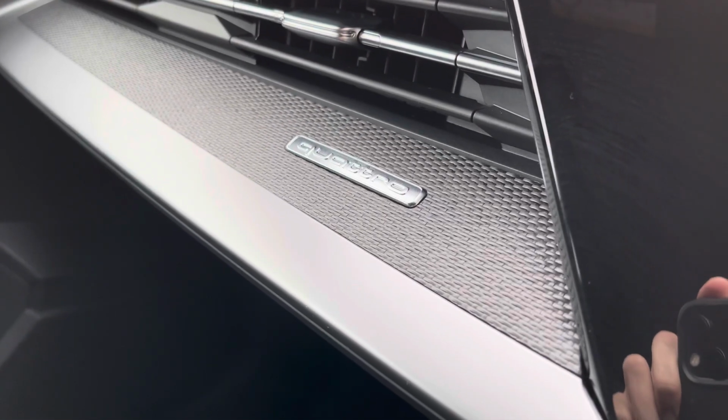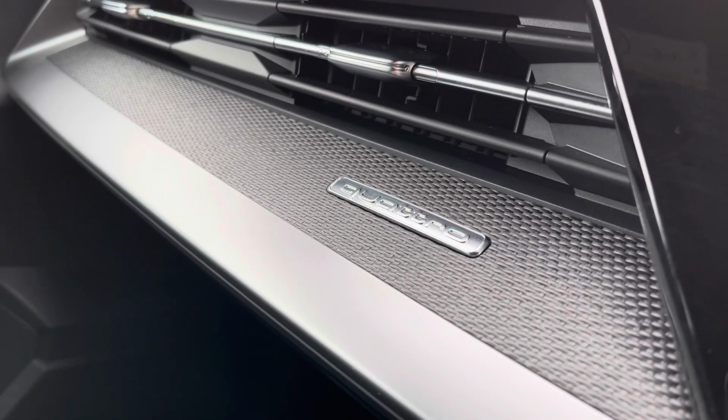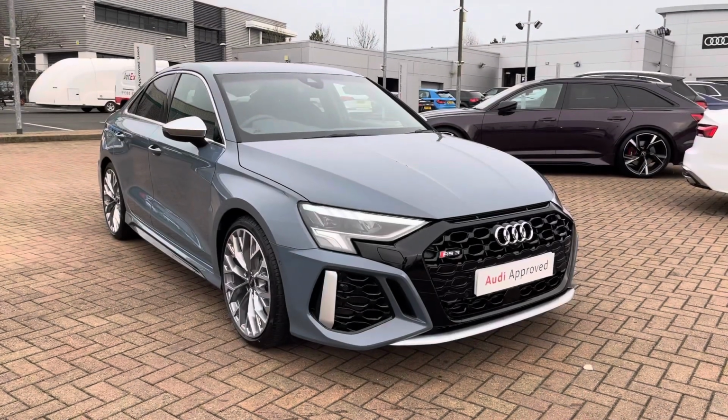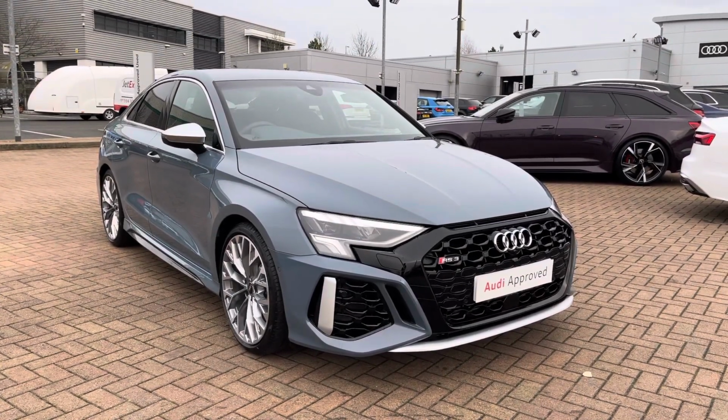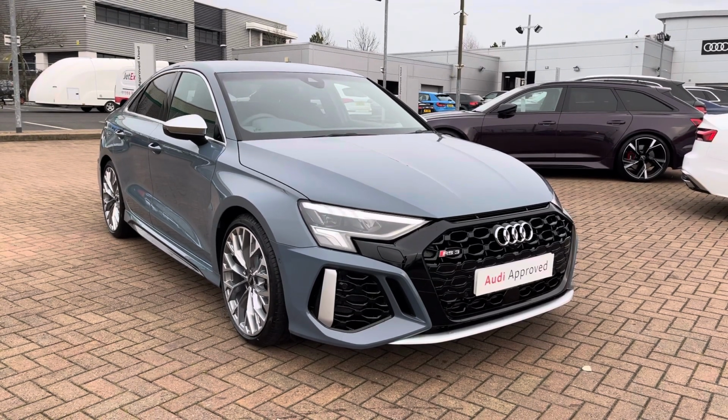Now looking up on the dashboard, behind this wonderful Quattro badge here, you have the carbon trim, which differentiates this from an S3 or any other A3 model and makes the car feel extra special. So that completes our 360-degree walk round and interior tour of this 2021 Audi RS3 Saloon.